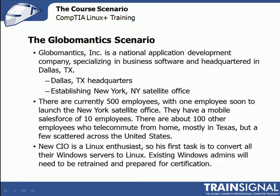I found that nothing helps illustrate a point better than a tangible example. So in this course, we're going to use a fictitious company called Global Mantics. So let's talk a little bit about who they are and the exciting changes happening at their organization. Global Mantics Incorporated is a national application development company, and they specialize in business software. Though their corporate headquarters is in Dallas, Texas, they have many clients and are building strongly in the Northeast.